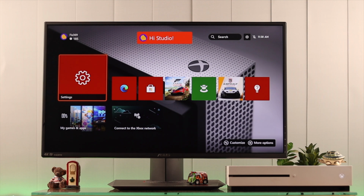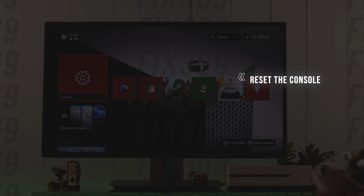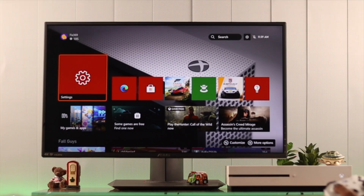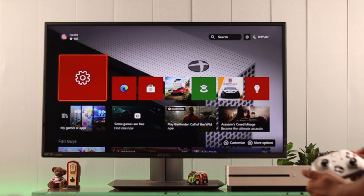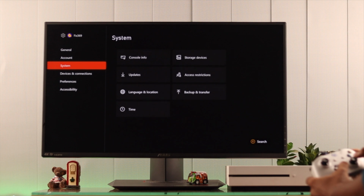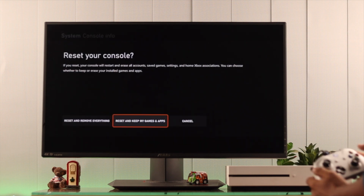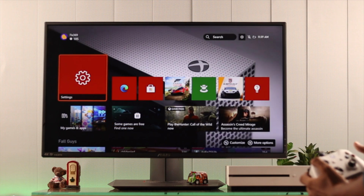Unfortunately, if you're facing the same problem after going through all these steps, then the last thing that we can do is resetting your console settings to factory default. Though keep in mind that you need to set up your console again after the reset. To perform the reset, open Settings, then go to System and Console Info, select Reset Console, and choose Reset and Keep My Games and Apps. After that, set up your console as usual and your problem will be fixed.